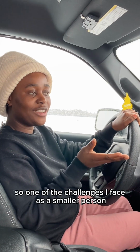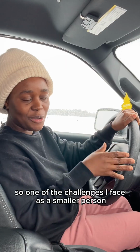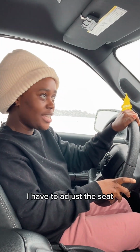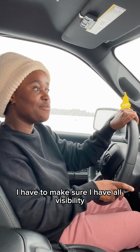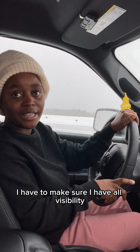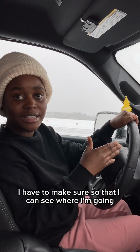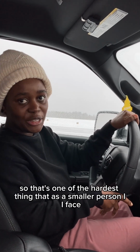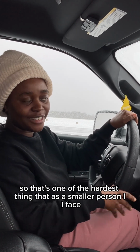So one of the challenges I face as a smaller person is when I get into a bigger plow, I have to adjust the seat, I have to adjust the mirrors, I have to make sure I have all visibilities, so that I can see where I'm going and avoid collision. So that's one of the hardest things that I face as a smaller person.